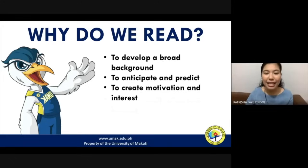All right. The next thing is, we also read because we want to create motivation and interest. We just want to motivate ourselves to do other things. Take, for example, self-help books. They create an idea in your head that you have to do certain things to achieve a certain goal. So in a way, that's creating motivation. And if your friend is interested in one thing, then he or she might be reading up on it and tell you about it. That creates interest, and you in turn would be reading about it as well. Okay, so there are many reasons.